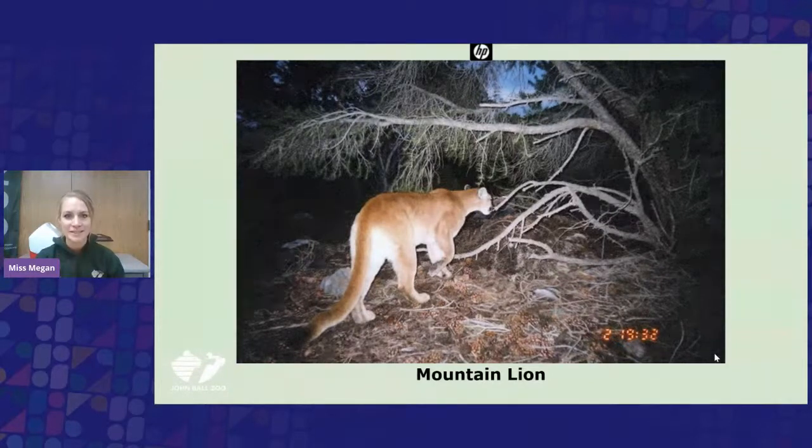It's probably nighttime. The mountain lion is a nocturnal animal, and they like to move around at night. So I'm seeing some rocks. I'm seeing sticks on the ground. This looks like a forest habitat to me. And what's really cool about the mountain lion is that they can live in many different types of habitats. So they can live in a forest. Like their name says, they can live in mountains, and they can even live in canyons and cities sometimes too.